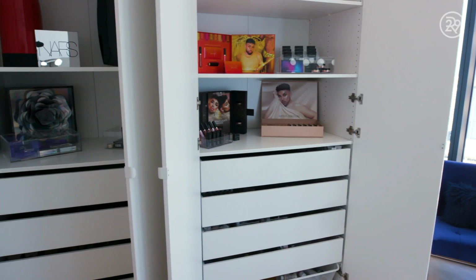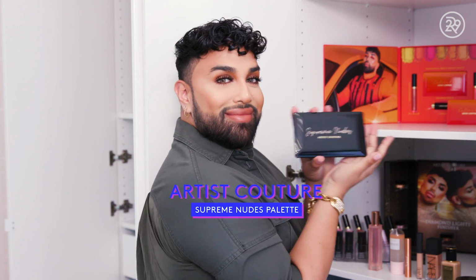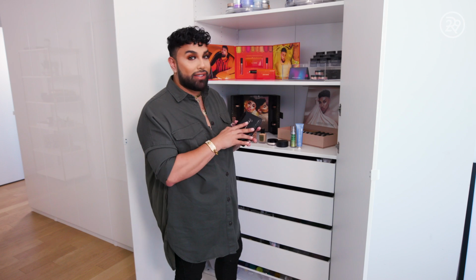I'm gonna be a little biased and say that my favorite products in my beauty drawers are from my brand, Artist Couture. My Supreme Nudes palette, it is literally gonna be your best friend. I'm not even just saying this, okay, because I get a lot of feedback from my friends that are makeup artists that love this palette so much.